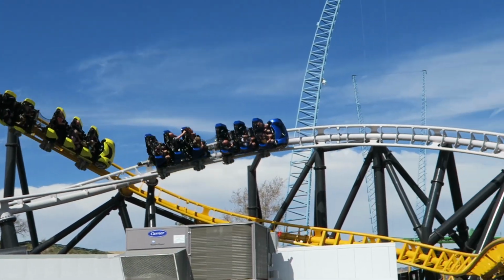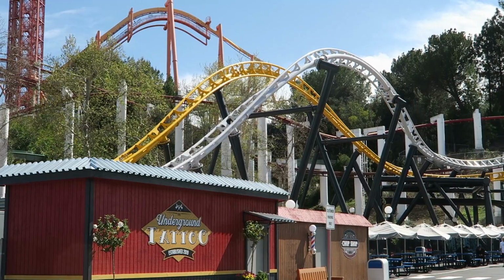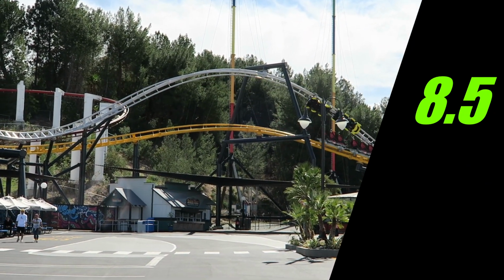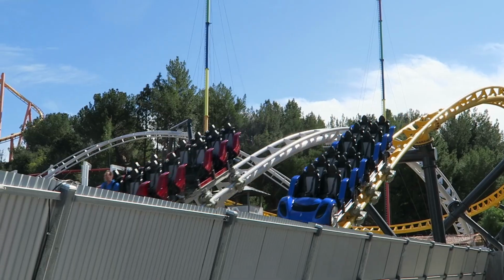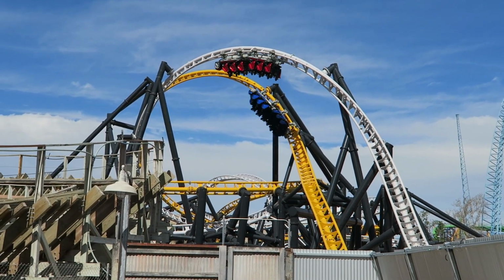So, was West Coast Racers worth all the wait? Absolutely. I'd rank the coaster an 8.5 out of 10. The constant near misses and diverse set of elements really makes West Coast Racers stand out. It may not be the most intense coaster in the world outside of that impressive high five element, but it's simply pure fun. Have you ridden West Coast Racers?